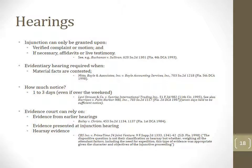How much notice is required is a question that some courts answer differently. There's been at least one case where 1 to 3 days, even if over the weekend, was sufficient notice. We also have another case where 7 days was sufficient notice. I think you'll find that 7 days notice is fairly common.